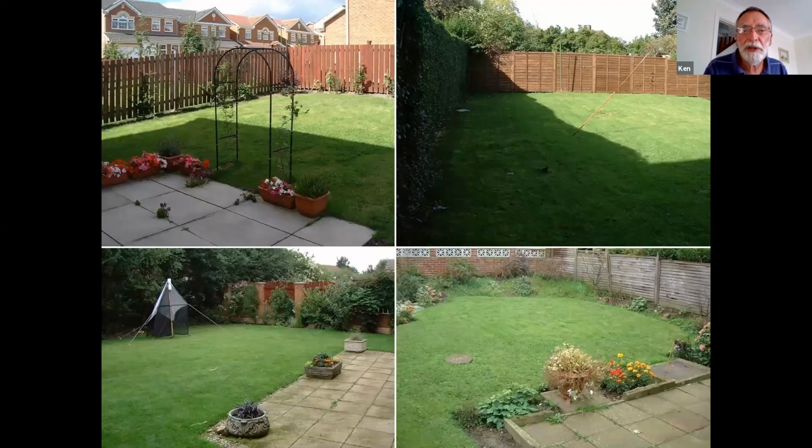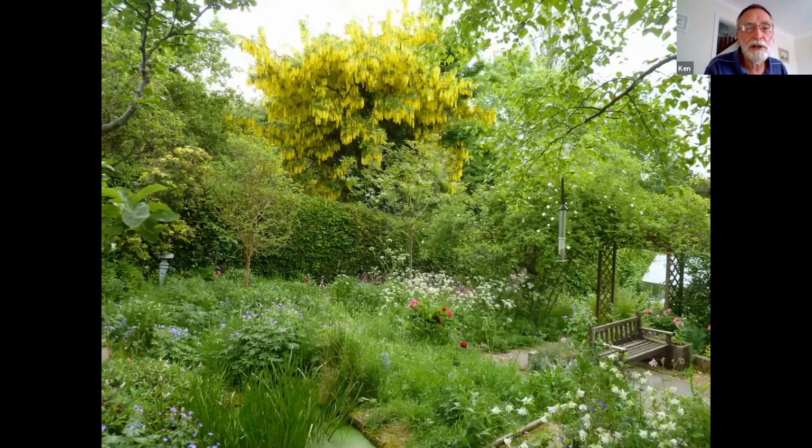If a garden looks a bit dull, a bit flat, a bit two-dimensional, a bit empty to you, it looks that way to wildlife too. Here's one of the gardens in the survey that scored much better, had a lot more wildlife in it. And basically you could see why. Because all this stuff, all these trees, all these shrubs, all these big plants here, hedges, these are all habitat for wildlife and they're food for wildlife.